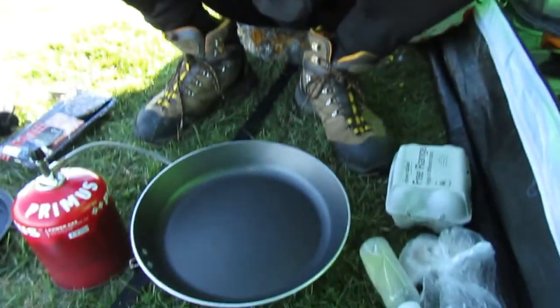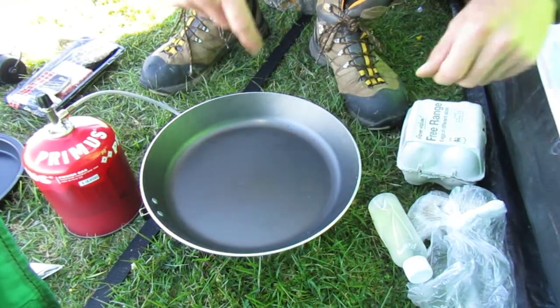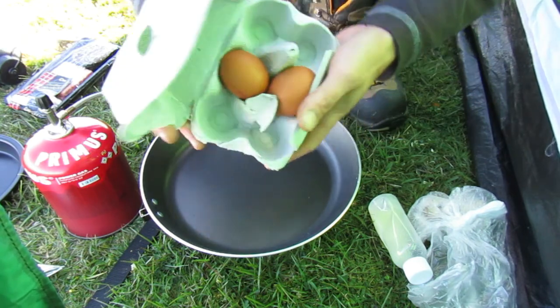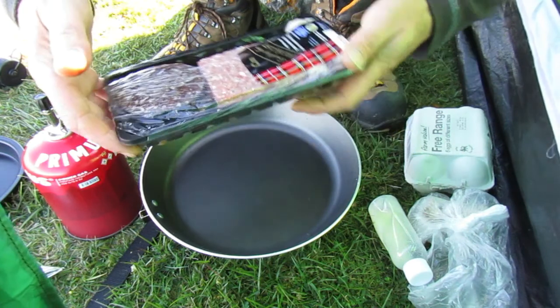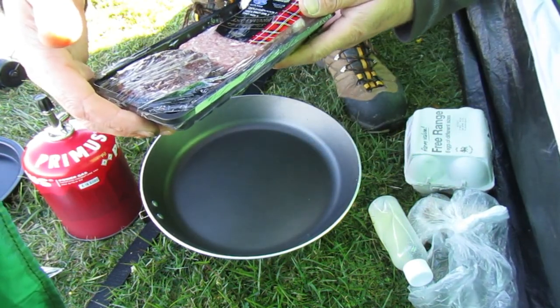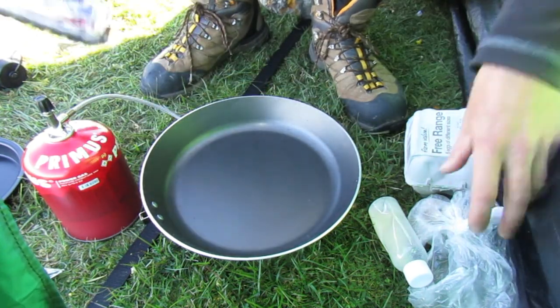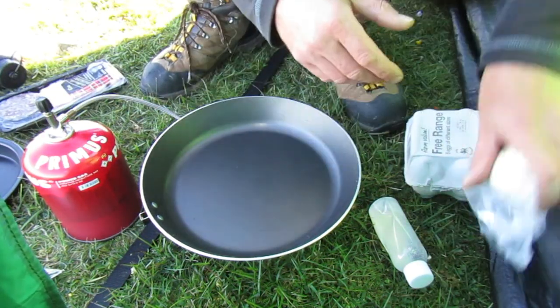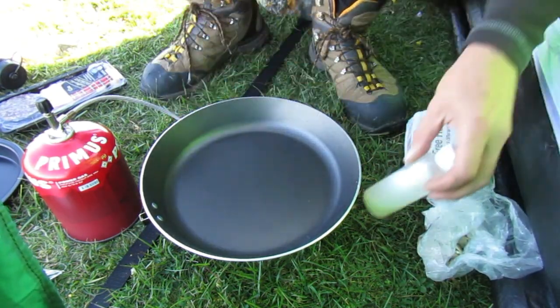Well guys, getting a bit peckish, so I think we're going to get breakfast on. What have we got today? I've got my frying pan, so obviously a couple of eggs. Nice little breakfast. I think it's actually Scottish, it's a Scottish breakfast. Couple of mushrooms and my goose fat.